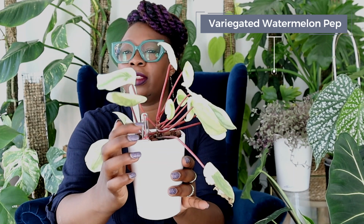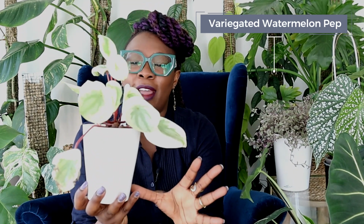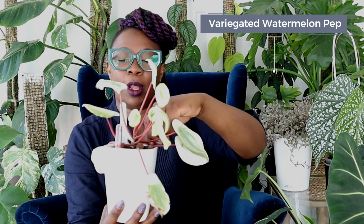She's living in a Lechuza pot, self-watering pot. That's the little thing there. That's my Lechuza pot, living in Leca. You can see the Leca balls there, and this plant is thriving. This plant is happy. It's constantly giving me new leaves. I'm really happy about how this plant is going.